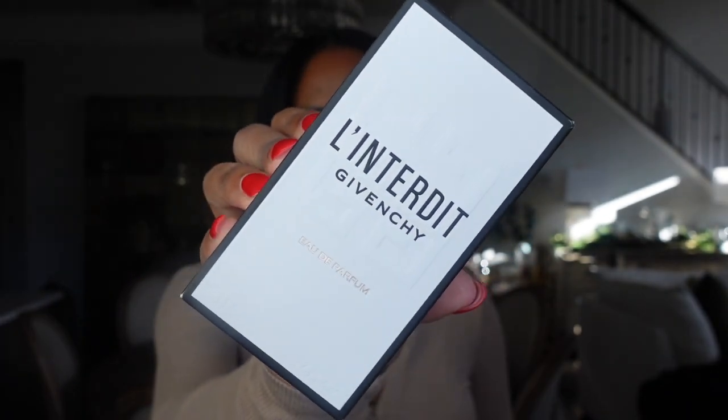So this first one is pretty popular. This is what the box looks like. This is L'Interdit from Givenchy. It rhymed. But for the longest time, I did not know how to pronounce this name. But I have the intense version of this.